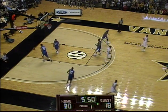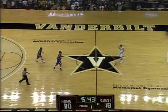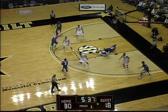That was a tough shot from 17 feet. That was an unguardable shot. It's a Larry Bird kind of drive and step back, and with your momentum going backwards, you can't get out there and stop that. John with 4, 30-18. Vanderbilt 13 of 20 from the field tonight.